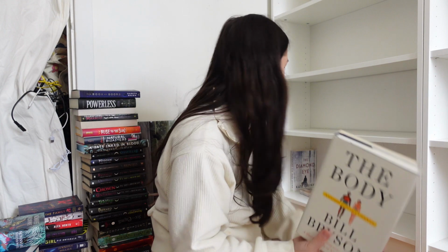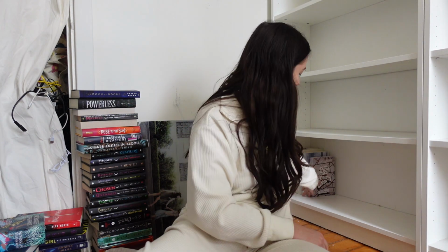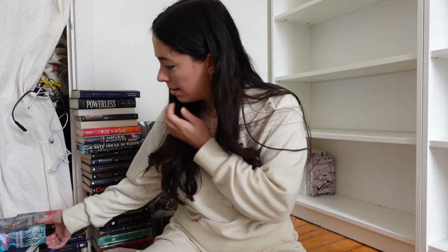Black, white. All of these three that I picked up are all nonfiction. I haven't been reading very much nonfiction lately. Go. Okay, this is working.